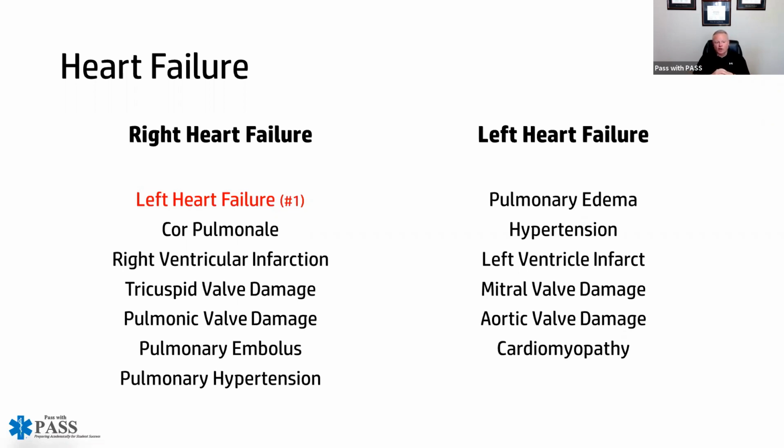Other things that will cause right heart failure: right ventricular infarction, exactly what we've been talking about when you see patients that have that inferior wall infarct. Is it a left-sided issue or is it a right-sided issue? Tricuspid and pulmonic valve damage. So this could be a stenotic valve, meaning that anytime that you hear the word stenosis, just think about that being a stiff valve. It's not able to open and close the way that it should. So obviously, if I'm having to pump against something that is unable to open the way that it should, it's going to make it a little bit more difficult for me to get flow past that.